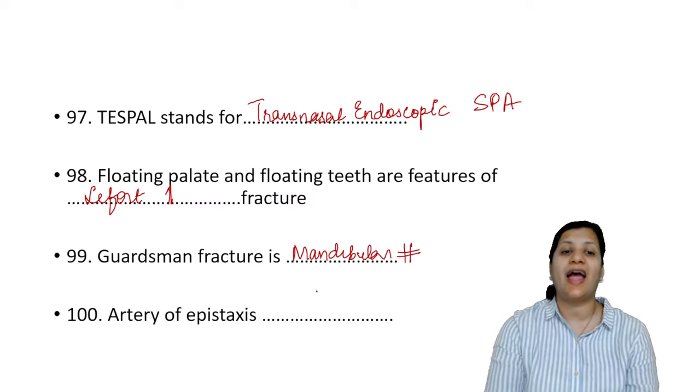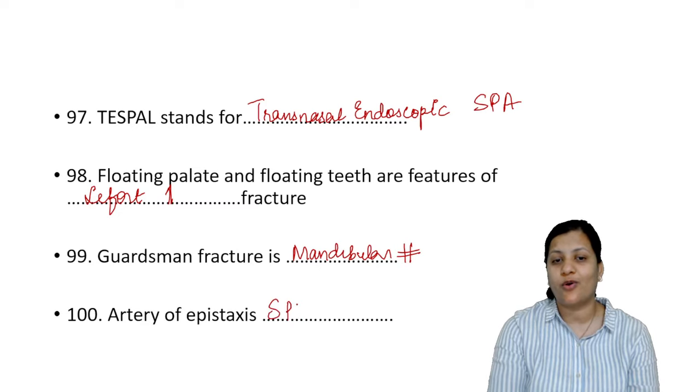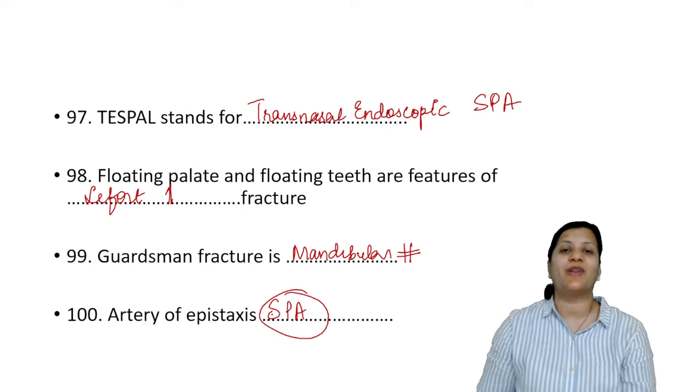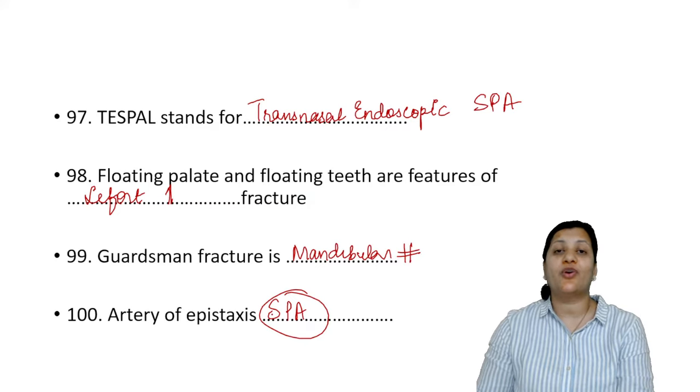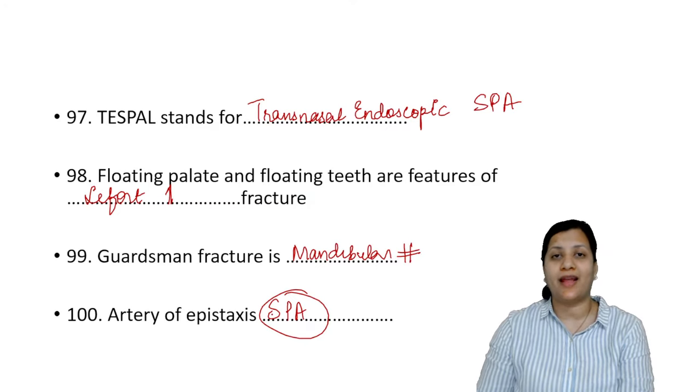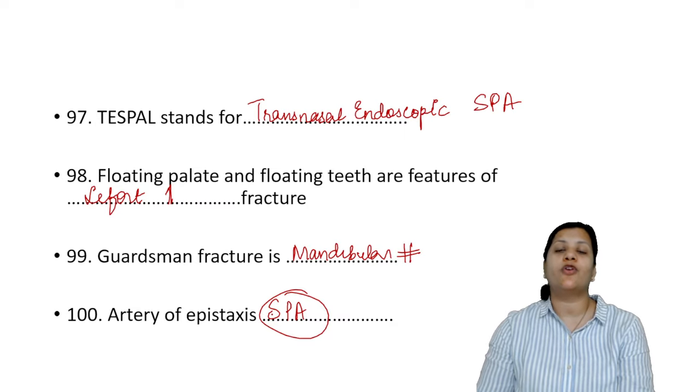And what is the artery of epistaxis? I'm sure all of you know it. It is the sphenopalatine artery. So with this, I finished the quick discussion of 100 one-liners and tried my best to put in all of the important topics in one go.